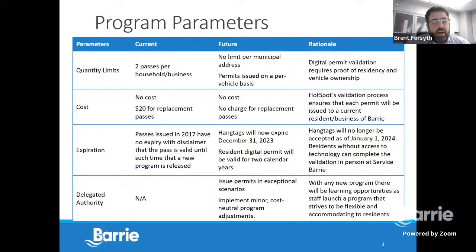So from a quantity standpoint, as mentioned previously, we are moving to a validation process. And so we are recommending that there be no limits on the number of permits per household, as the validation process actually controls the misuse by ensuring the vehicles are registered to a Barrie address. This will allow property owners to register each of their vehicles so they do not have the extra hassle of having to transfer hang tags between vehicles. And also to note that once registered, the digital permit cannot be transferred to another vehicle.